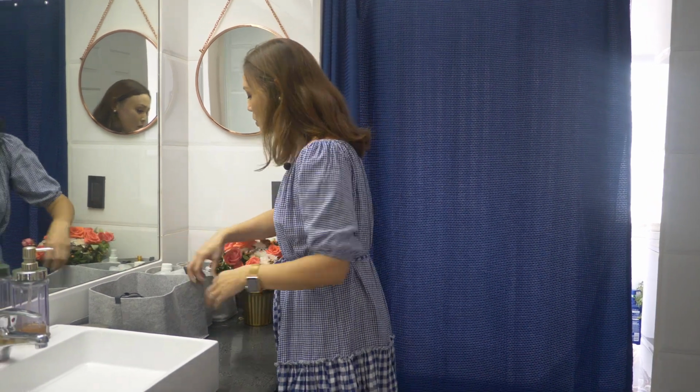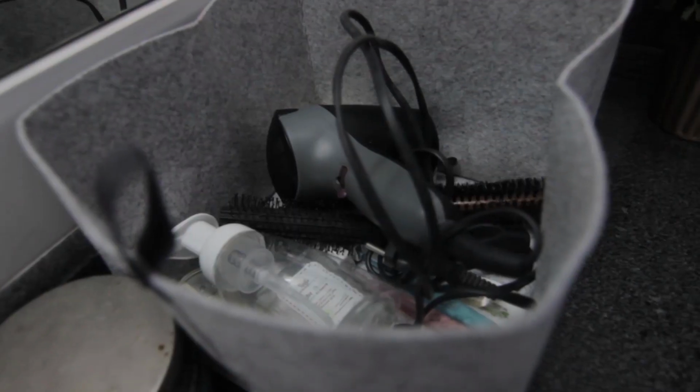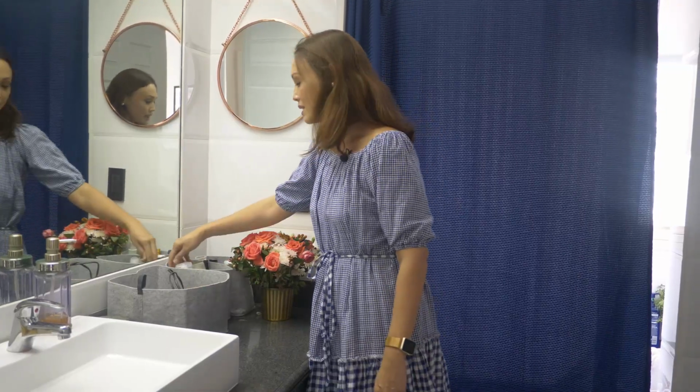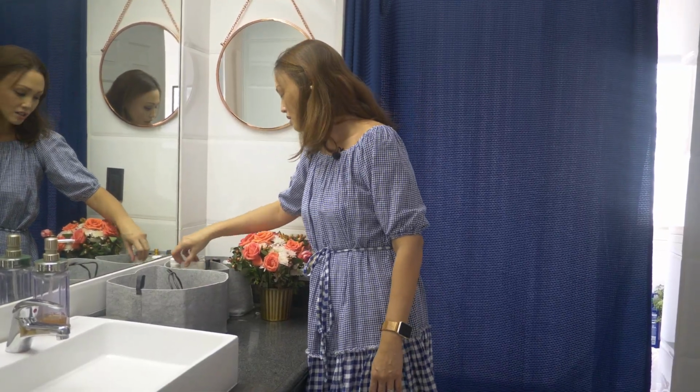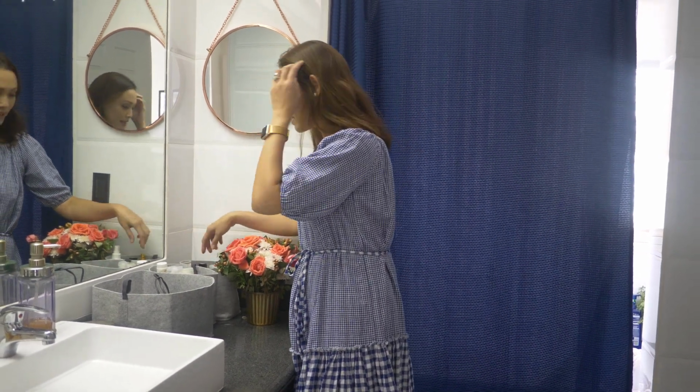And because I don't really like seeing a lot of clutter going on, I bought these boxes from IKEA. You can buy a lot of decorative baskets or boxes anywhere else like H&M or other shops. This is where I keep stuff like my hair dryer, my hairbrush, all my night creams, my hair gels, the things that I use for my face. They're all in these baskets too.